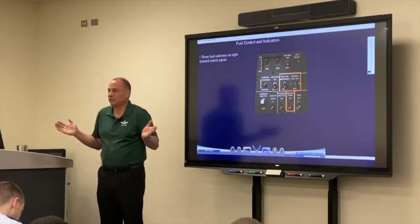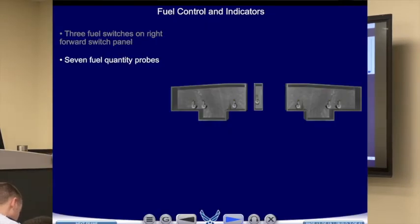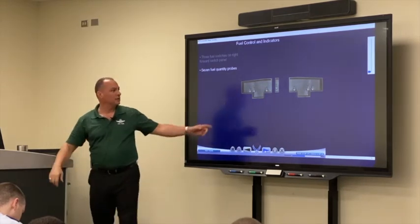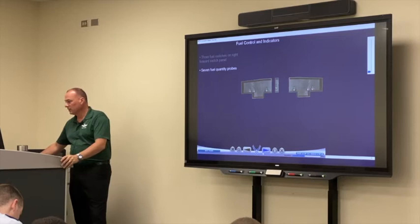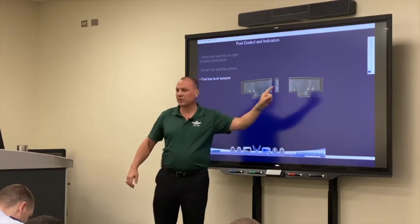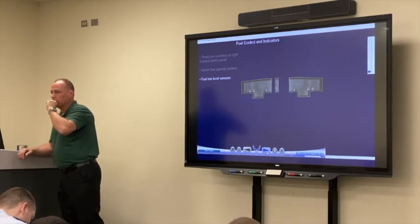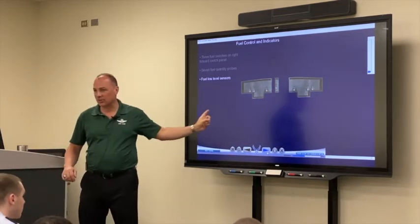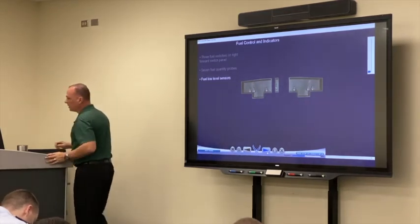We just went through the whole thing. Now let's see what the software has to say. There's 7 probes in the tank. There's an outer, middle, and inner probe, and then there's one in the collector tank. There are 2 low-level fuel sensors. Those are located here and here. Those are activated when the fuel drops below what pound? 150 is when the needles turn yellow. 110 is when the sensors are exposed and you'll get the fuel low light on the CWS.